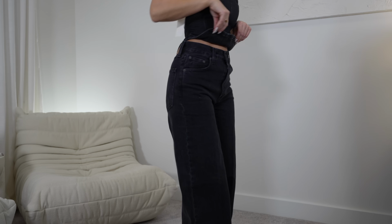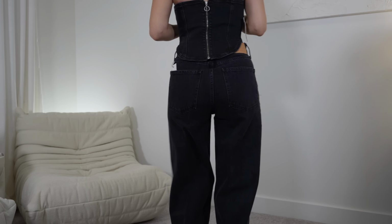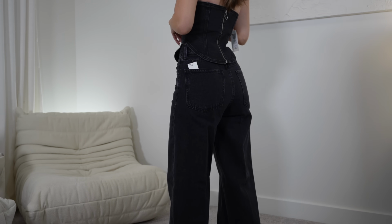And these next ones I got in this faded wash black shade, which is really pretty. It's a really similar style to the last one, which is like a 90s low rise baggy jean. This one is just more wide leg than the last one, and I suppose a little bit more oversized as well, but they still fit pretty mid-rise on me. The waist is still gaping on it, so I'd have to get this waist taken in on me as well.